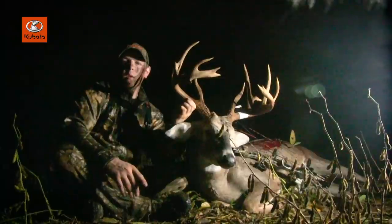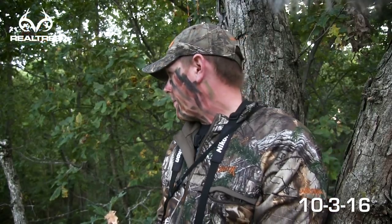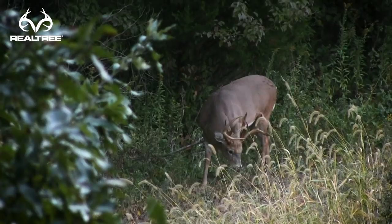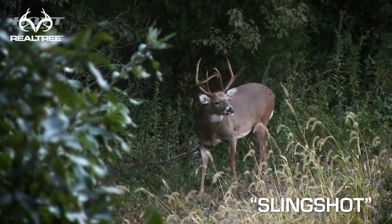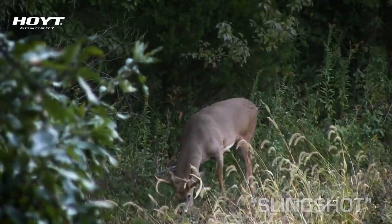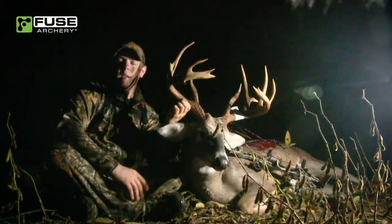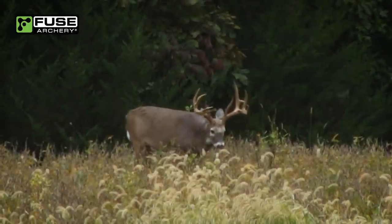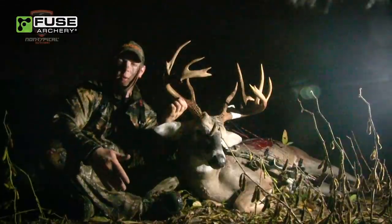So we come in here the following night and we hunted for him again, but we never seen him. We seen another one of our hitless bucks. We call him Slingshot. And I elected to pass him that night because I had my heart set on this deer, and this is the only deer I wanted. So I was busy for a couple days, and then we come back in here again tonight, knowing that this front was coming in. So we knew he was going to be feeding hard.